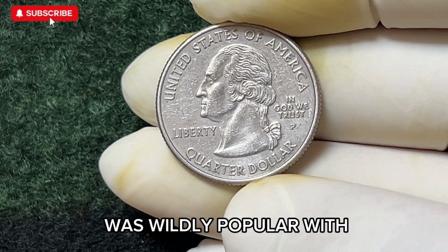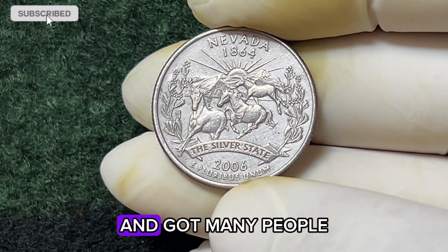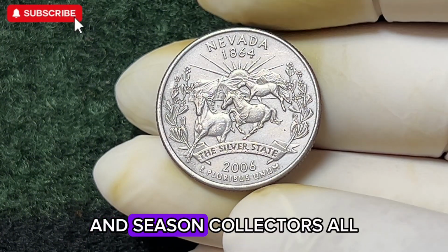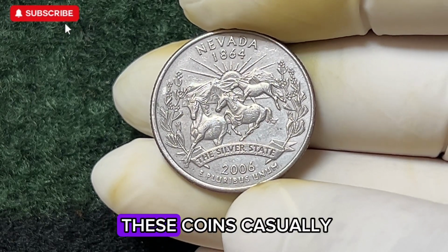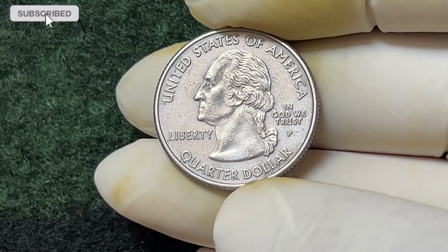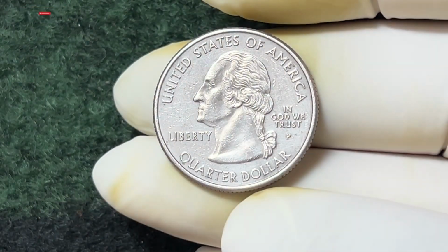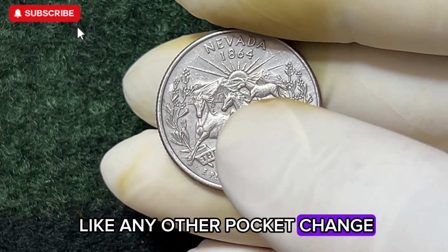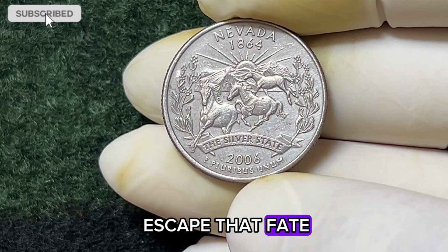The State Quarter series was wildly popular with the public. It brought coins back into the national conversation and got many people interested in collecting for the first time. Kids, families, and seasoned collectors all tried to complete their 50-state sets. But as millions collected these coins casually, few considered the possibility that some examples might become truly rare. Millions of Nevada quarters were made, and most were released into circulation. They were handled, exchanged, dropped, stacked, and forgotten, like any other pocket change. But as every serious collector knows, a few coins always escape that fate.